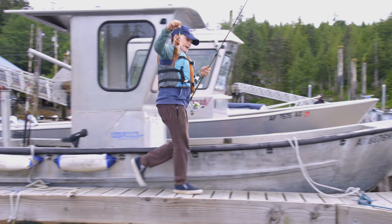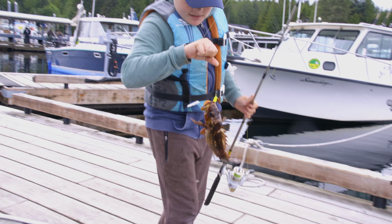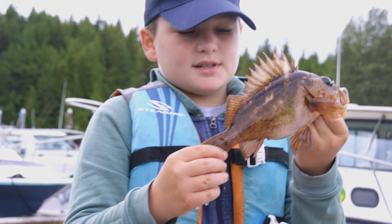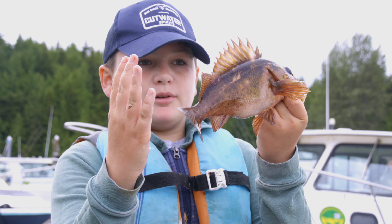Right here we have another copper rockfish. Still have my bait. This is about the size they get here. Sometimes you can catch widow rockfish, but the biggest one of these I've ever caught here was probably about this big.